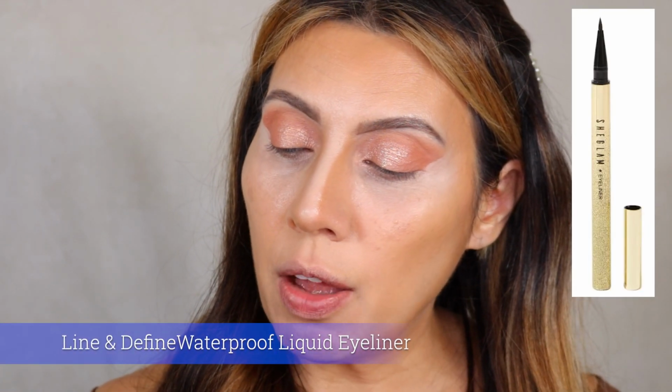Okay, looking good. Now let's clean up these eyes to finish the eye area and keep going. And now let's move to the newest eyeliner. I have here the Lined and Defined Waterproof Liquid Eyeliner. I love waterproof eyeliners because I'm allergic, and eyeliners, when I'm doing it, especially in these ends over here at the corners, they turn into a mess.